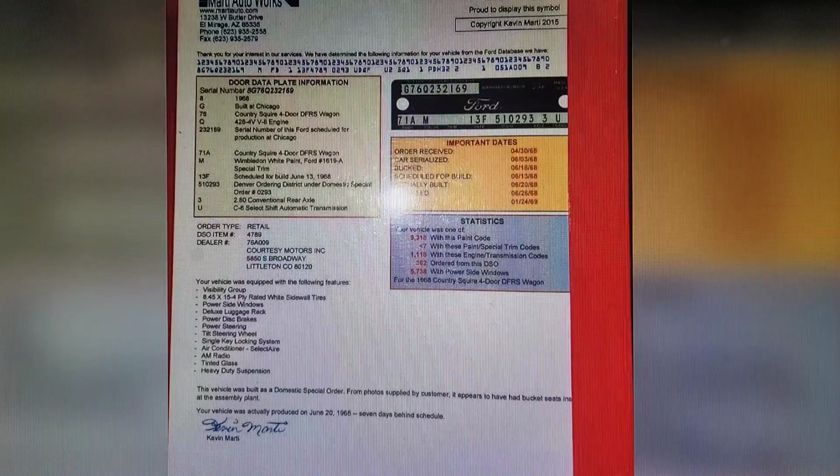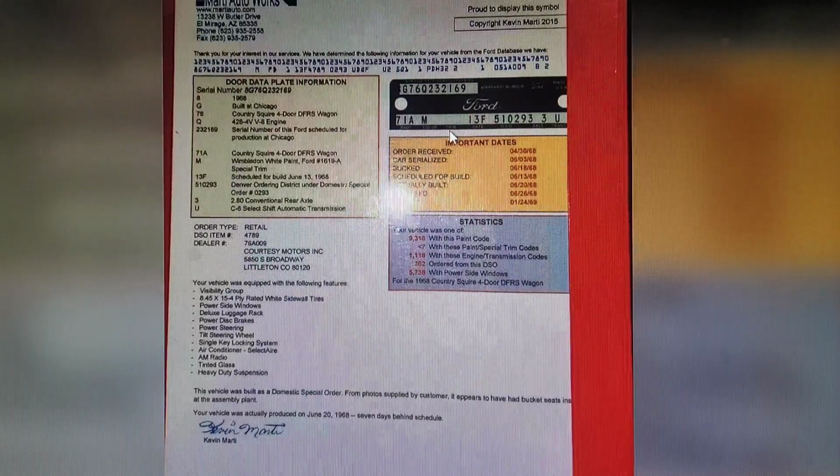And he's got a glare on it. Let's see if there's another one. Guess not. Let's go back to this Marty report. Okay, built at Chicago. 1968 Country Squire, dual facing rear seat wagon. Got serial number, Wimbledon white. Okay, it says special trim right there. I got the arrow, if you guys can see it right here. Just follow that. See, it says special trim. There's no code. And if you go over here to the door data plate, there's no code because there would not have been a code for a Country Squire wagon with bucket seats.